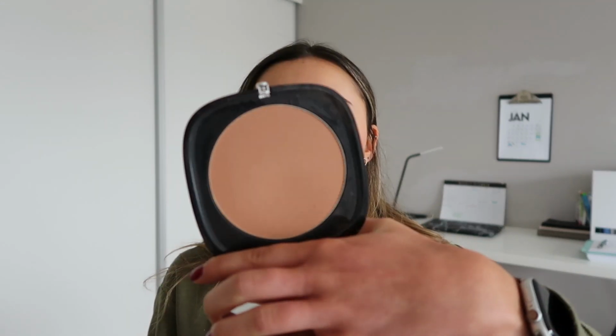Then using the same brush, I know, nothing fancy here. I'm gonna take the Marc Jacobs Omega Bronze bronzer. It's just this really big matte bronzer. I love it. And just warm up my face. I always go across and then down. That's how you hide a double chin, fun fact.